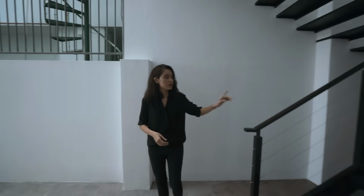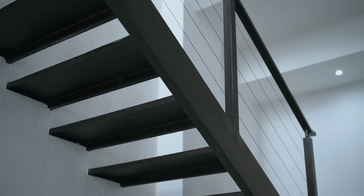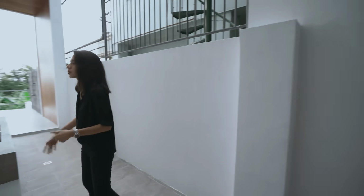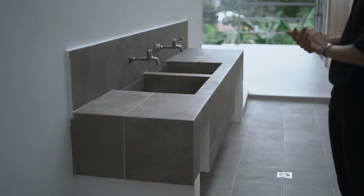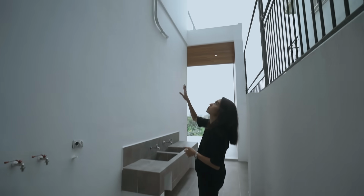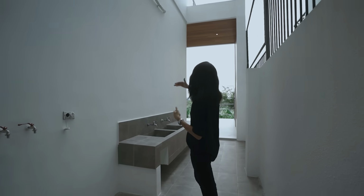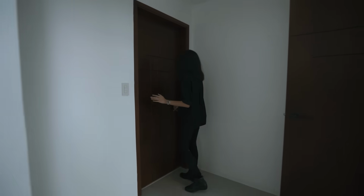So if you remember the stairs that we saw from the carport, right? So we look down a set of stairs. This is where it lands to the service area. So nandito rin yung abang for your laundry. So lots of faucets and outlets for your washing machine and dryer. This is also where you might want to put your outdoor units. Actually, nandiyan na nga isa. And it's up to you if you want to put an awning so that you can hang your clothes, but I mean, again, it's up to you. Also, in this area, we have the staff quarters.